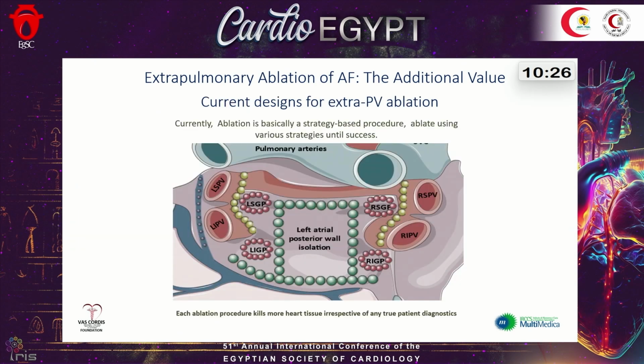To possibly improve outcome data, a number of ablation designs have been, I would say, incorporated in the ablation strategy by a number of authors. They include left atrial posterior isolation, ganglionated plexi ablation, usually 4 areas close to the pulmonary venous orifices, and linear lesion ablations at various sites of the left atrium, either the roof or the floor, or at the isthmus between the mitral annulus and the inferior pulmonary veins.